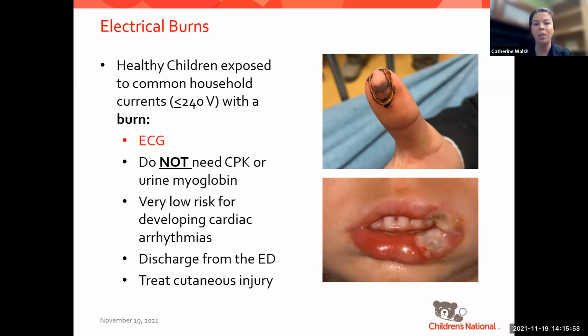Or if they have a cutaneous injury, such as a burn, they get a screening EKG. And if that's negative, that's it. And they normally go home from the hospital, from the emergency room. They do not require admission.